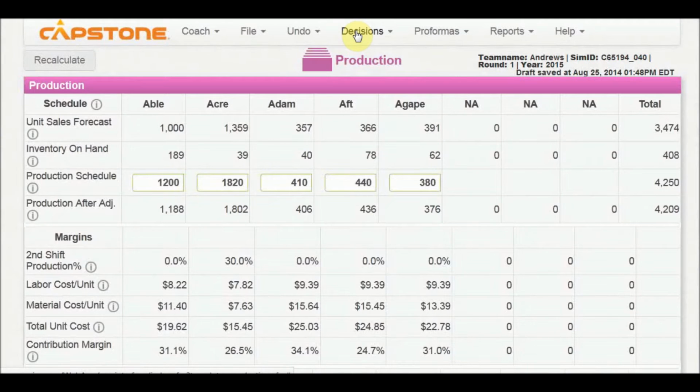So pop into the production screen, make sure that your production people are capable of it. So you can see in here, yeah, okay, they are capable. They can do it easily with no overtime. Second shift production means overtime. With not even having to do any overtime, they can comfortably get 1188, and that's after losses, because you're going to have some that are just not fit for use. So 1200 production, 1188 for use.